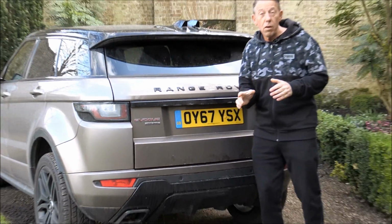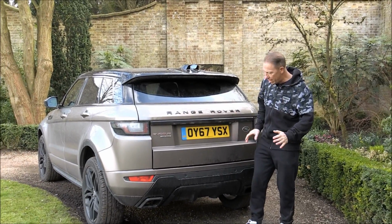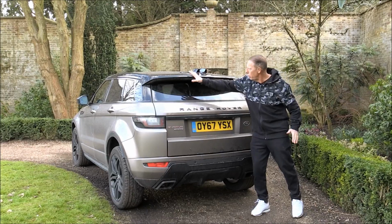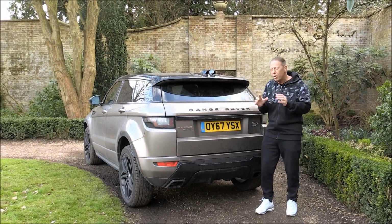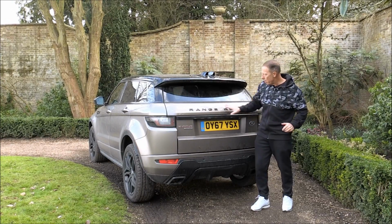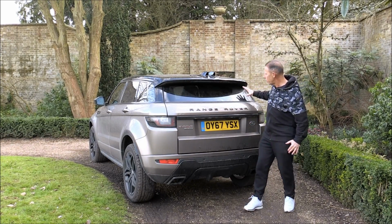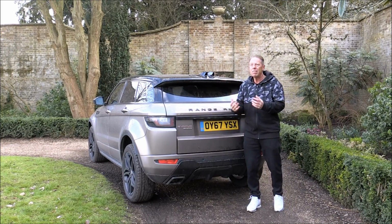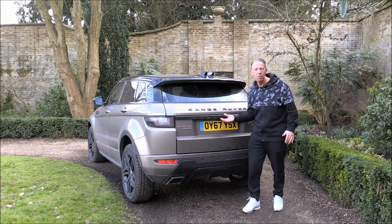Round at the back of the Evoque, it really doesn't disappoint. It's as good as the front, if not better. It's got two lovely big exhausts down here. We've got this huge sweeping aerofoil thing on the back here, which I think does look quite chunky and sexy. The big Range Rover badge across here. And the whole thing looks very compact. It's got a very small rear window, which everybody moans about. But to be honest, I haven't struggled with it at all. I've had plenty of visibility through the rearview mirror.